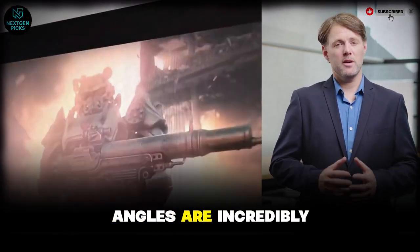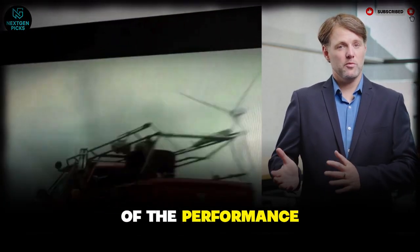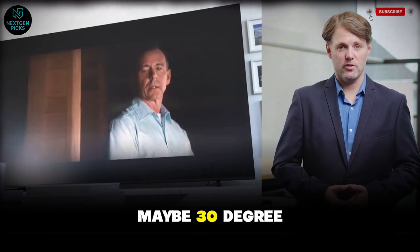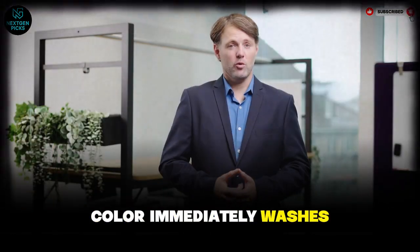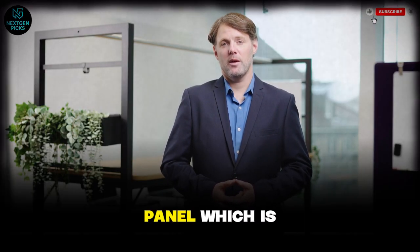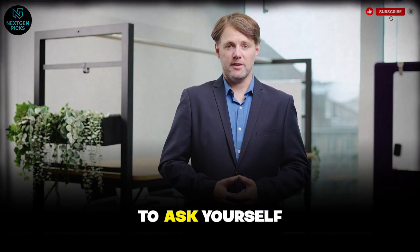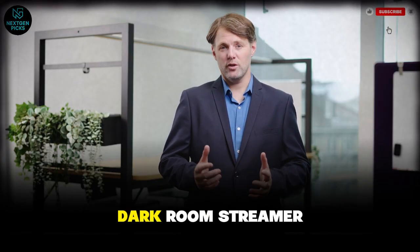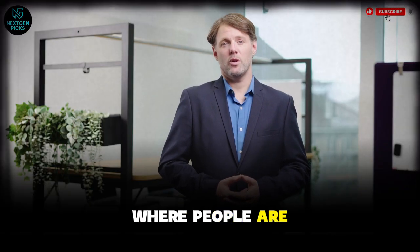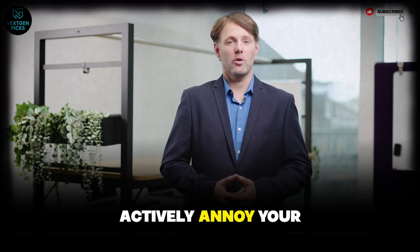Also, the viewing angles are incredibly restrictive. If you're sitting dead center on the couch, you're getting 90% of the performance of a $1,000 TV. But if you move to the armchair off to the side, maybe 30 degrees off axis, the color immediately washes out and you start seeing the backlight blooming around bright objects. It's a VA panel, which is great for native contrast, but terrible for wide seating arrangements. So you have to ask yourself, are you the cinematic darkroom streamer who sits right in front of the TV, or are you hosting Super Bowl parties where people are crammed into every corner of the room? Because if it's the latter, this TV will actively annoy your guests.